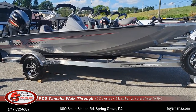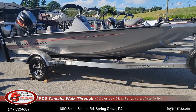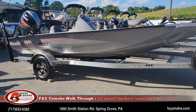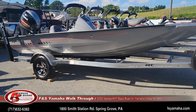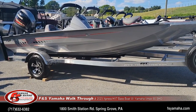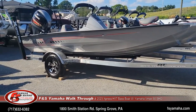We just got in our first two 2023 H17 bass boats. This particular one is silver hull and silver spray and liner with the red appearance package. Like all the H series boats, either the 17 like this one or the 18s, they come standard with Xpress's aluminum custom made trailer, which fit the boat spot on. Aluminum rims. C deck is standard.